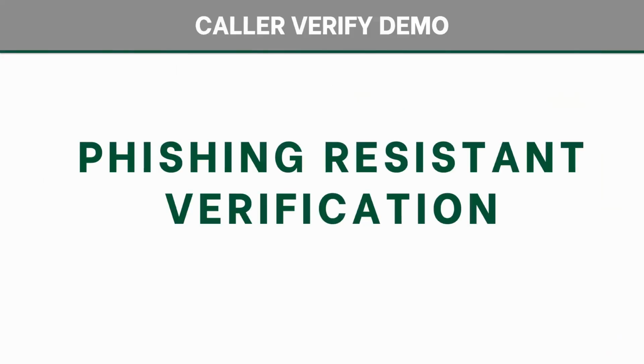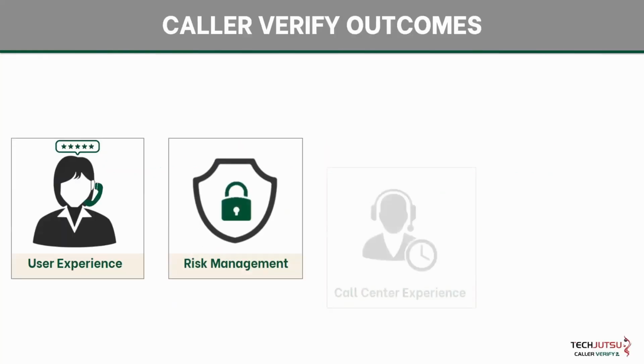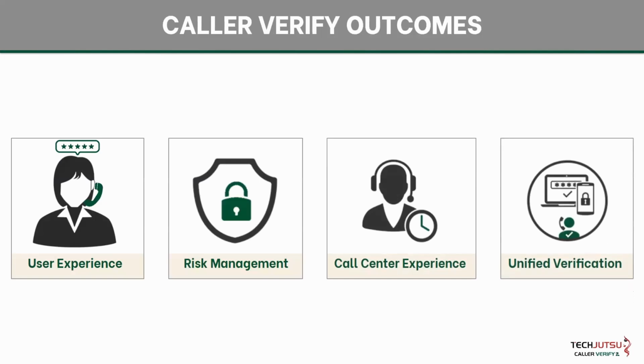Great. So that's what it looks like from a phishing-resistant factor side. So, Caller Verify outcomes. What can you expect when you're using caller verification within a ServiceNow interface or a standard-line SaaS product? Some of the things is a better caller experience, eliminating the frustration of annoying security questions, both on the agent side and the caller side. It's frustrating answering those questions.